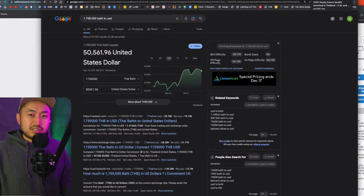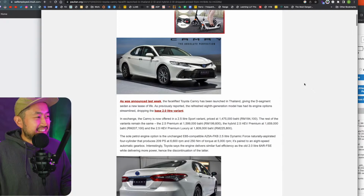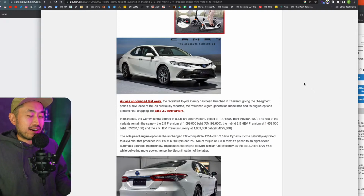The thing I found interesting is that a Toyota Camry is about the same price in Thailand as the Model 3, but of course it's not the same price in the United States. In America, the Model 3 and the Camry are far apart in pricing. The Model 3 is a $47,000 car in USD, and a Camry can be as low as $25,000.